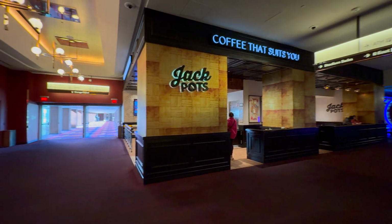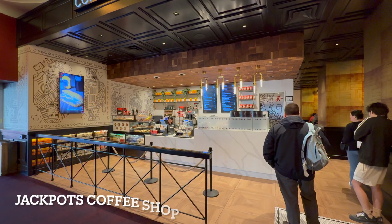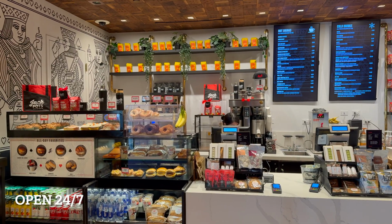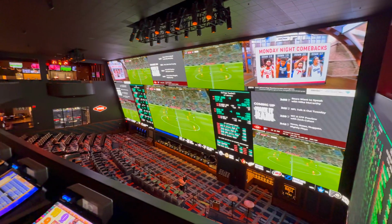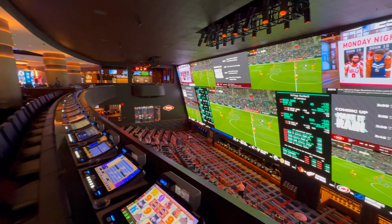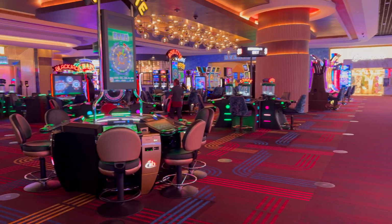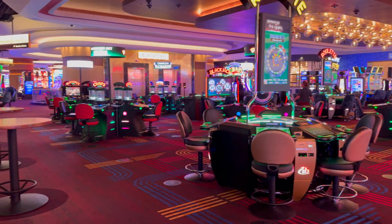On the 2nd floor, adjacent to the Skyway, you'll find the coffee shop Jackpots. Stop by for coffee and pastries. Circa Casino occupies 2 floors. You'll find electronic table games here, alongside a great variety of modern slot machines.